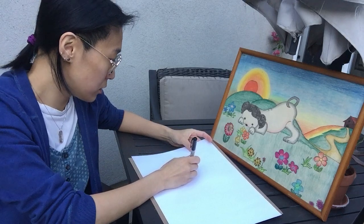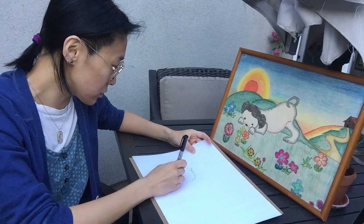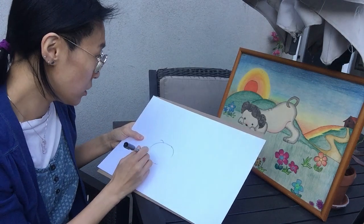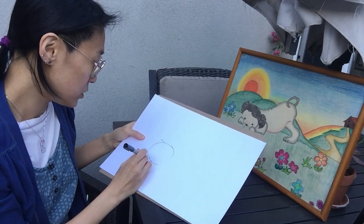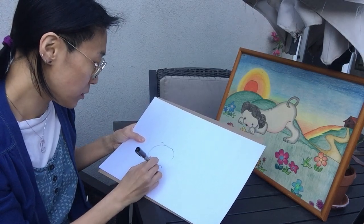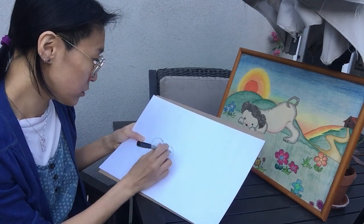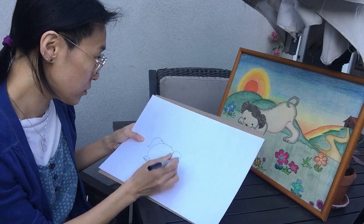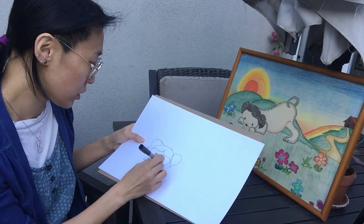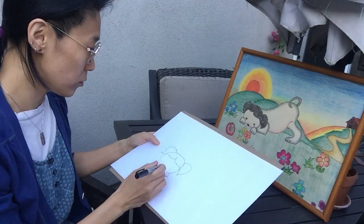So, let's start with the head. And for a head, you can draw kind of a circle, right? And little paws here, with some fingernails, 2 little paws, and some ears that go off of the head. Draw this however you like, but this is how I drew it. Of course, there's no right or wrong way. And by the way, pause the video whenever you want if you need more time.